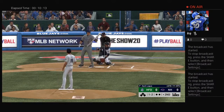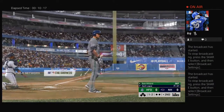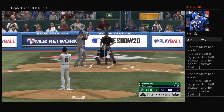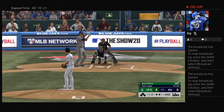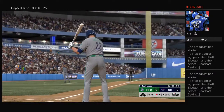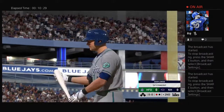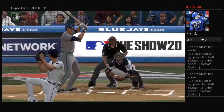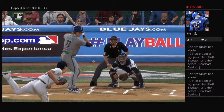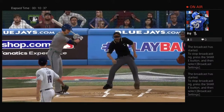To 1-2 now. Now here's the pitch. And here's a slider. Strike 3 called, and that'll be the first out of the inning. That's a pretty impressive pitch from a young arm like that. If you could spot your pitches there in advantage counts like 1 and 2, you're going to have a lot of strikeouts and soft contact.